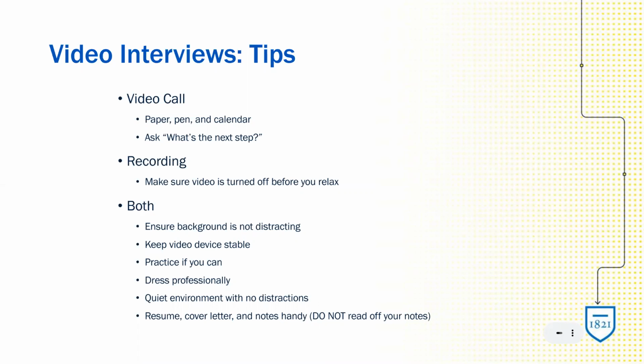A non-distracting background could consist of a blank wall, or just something that doesn't have too much going on behind it, so the interviewer can focus on you and what you're saying as opposed to pictures in the background. If possible, you want to practice answering questions using a recorded format or answering questions via video. And you can do this by just making sure that your camera is set up, that it's at an angle that you like, and you can just practice talking into the camera and making sure that you're making eye contact before you get to the interview.